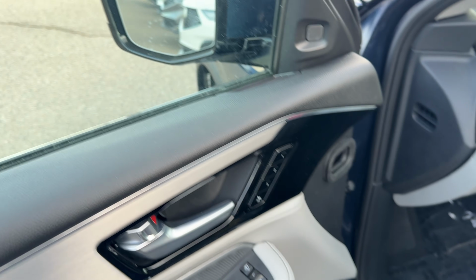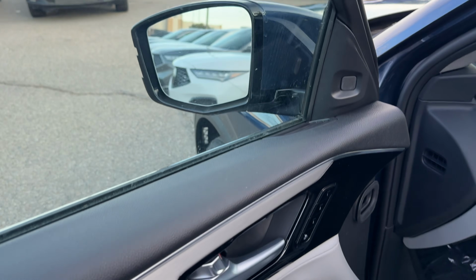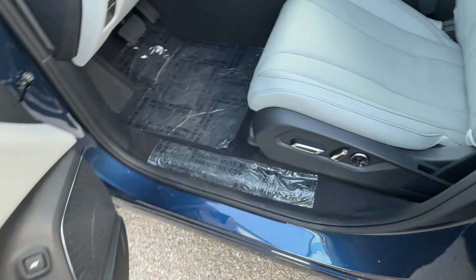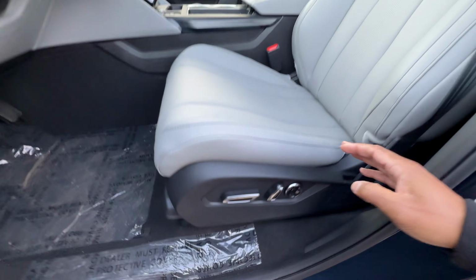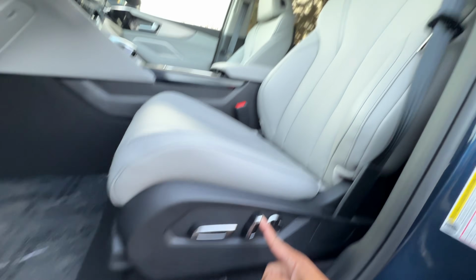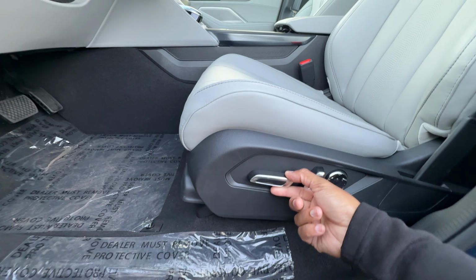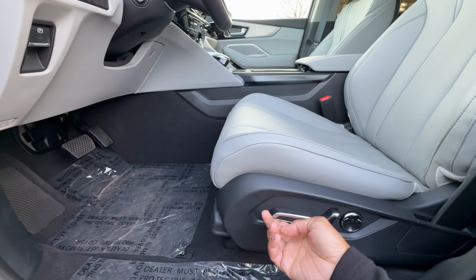Also, the blind spot monitoring information system is on the inside of the door instead of on the side mirror. Let me zoom out here for you guys. On the driver's seat, you do get a 12-way power adjustment. So 4-way lumbar, forward and back for the back of the seat, forward and back for the whole seat, up and down, and you can tilt this portion right here up and down.